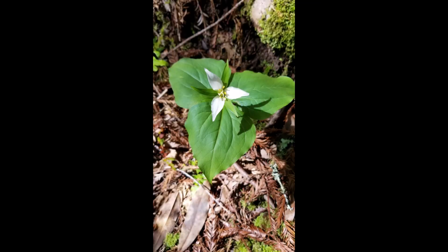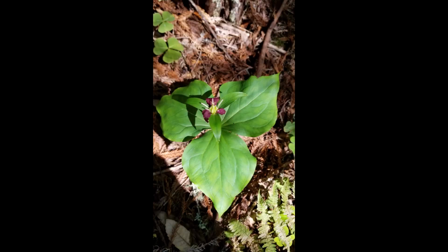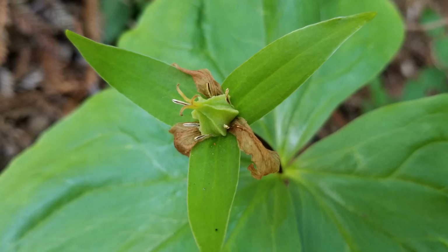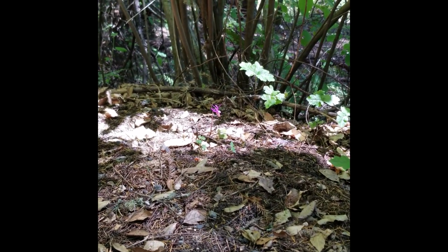First, I'd like you to meet Trillium. This little beauty is all about the number 3. How many sets can you find? And what else do you notice changing in this series of photographs? That's right. These are showing how the plant changes from flowering to producing seeds, creating the next generation of trilliums. Pretty neat, huh?